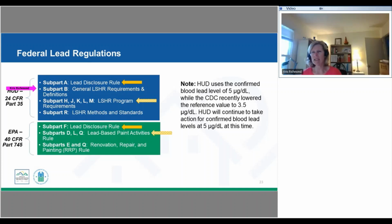And then today we are going to be focusing on Subpart H, project-based assistance, but you can also find Subpart J, that's rehab, Subpart K, acquisition, leasing, support services, operations, Subpart L, public housing, and Subpart M, also within those requirements. So that's the what needs to happen. You'll find that in Subpart H.